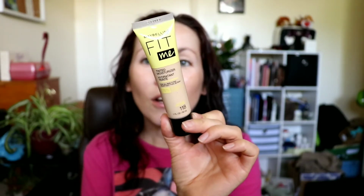The first thing I got is the Maybelline Fit Me Tinted Moisturizer. I saw this online and I immediately was like, where can I buy it? And I think it's only at Walmart. And I wasn't even thinking about it being there today. I kind of just wanted to see what was new or what was out there. And I turned the corner and saw it and I was like, what the heck, they have it!